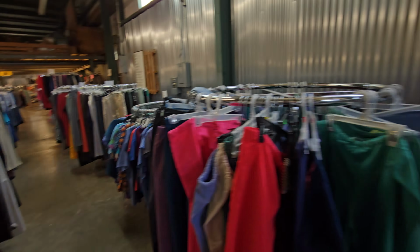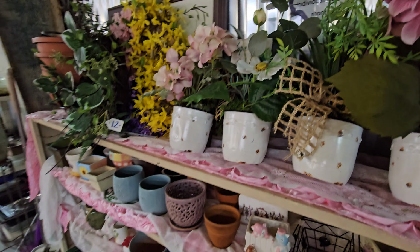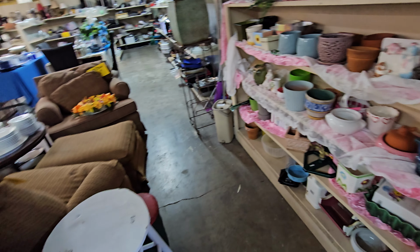Not sure what these are right here. They're pretty. Not sure the mark on them. Look at this. Could use that for change and things like that. How much is it? $7. What a good deal. Somebody got rid of their whole teddy bear collection, didn't they? Oh wow, $30 on that. It's very well organized in here.